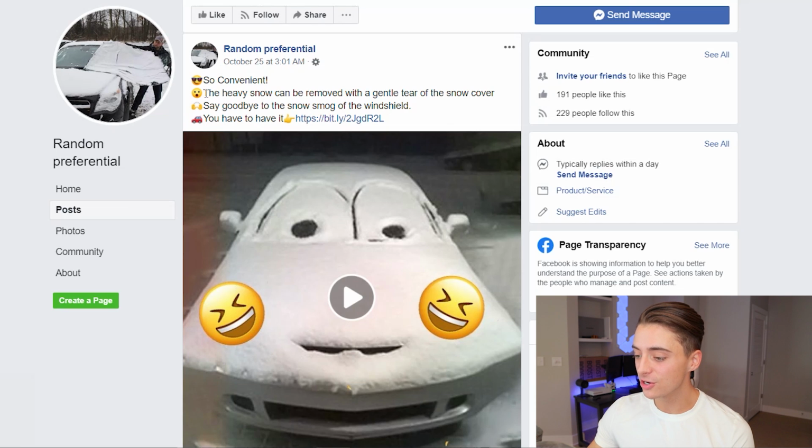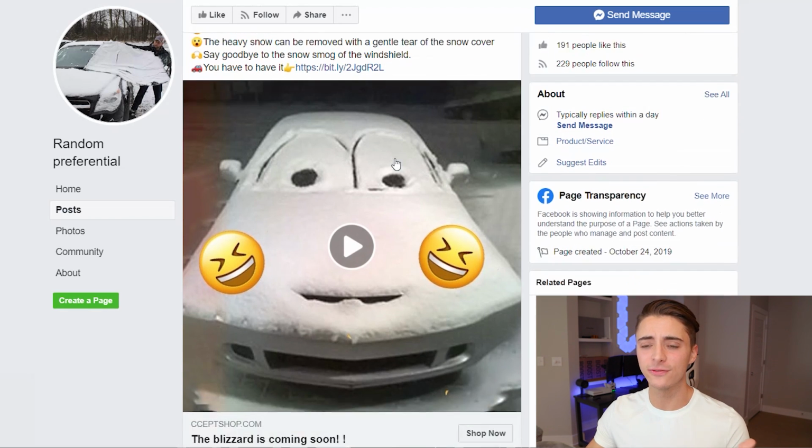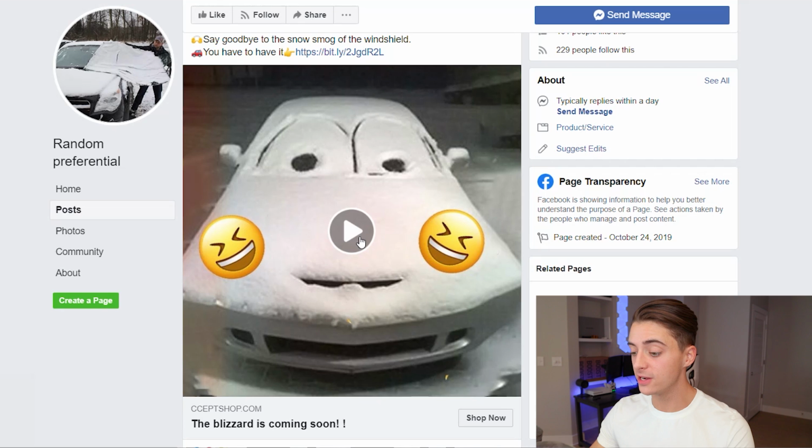But as they say, the heavy snow can be removed with a gentle tear of the snow cover. Say goodbye to the snow smog of the windshield. You have to have it. That's really good overall. It's very straightforward, very simple. There's really not much I would change about that. And so I'm going to play a little bit of the video here just so you guys can see it.